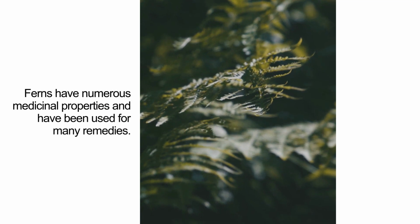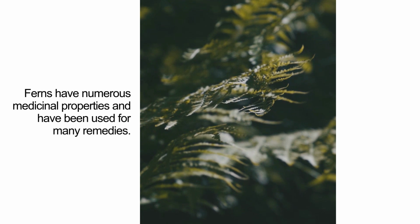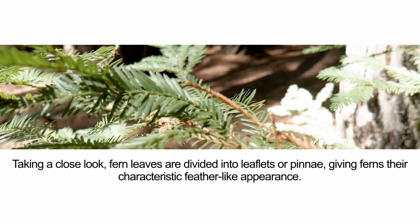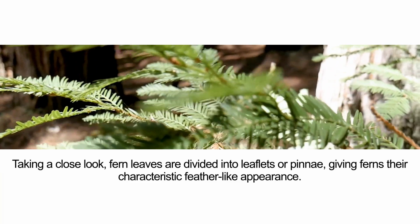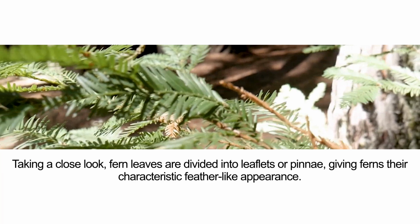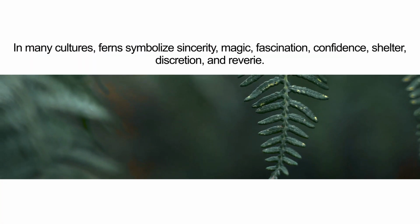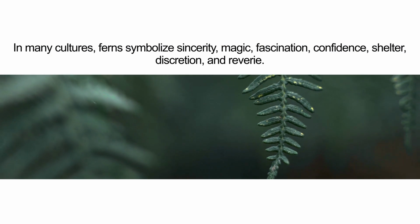Ferns have numerous medicinal properties and have been used for many remedies. Taking a close look, fern leaves are divided into leaflets or pinnae, giving ferns their characteristic feather-like appearance. In many cultures, ferns symbolize sincerity, magic, fascination, confidence, shelter, discretion, and reverie.